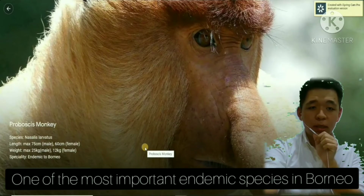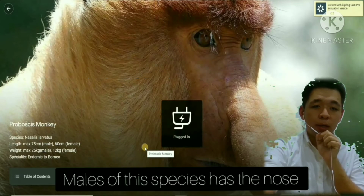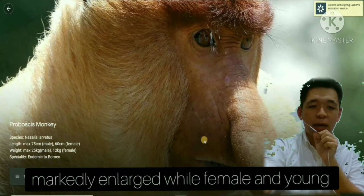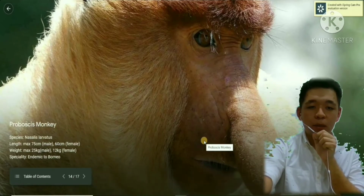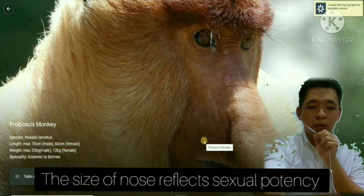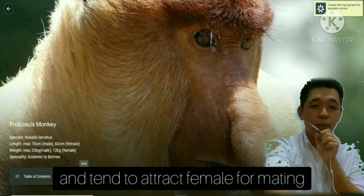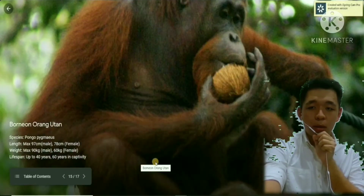One of the most important endemic species in Borneo is the proboscis monkey. Males of this species have a markedly enlarged nose, while females and young have relatively small noses. The size of the nose reflects sexual potency and tends to attract females for mating.